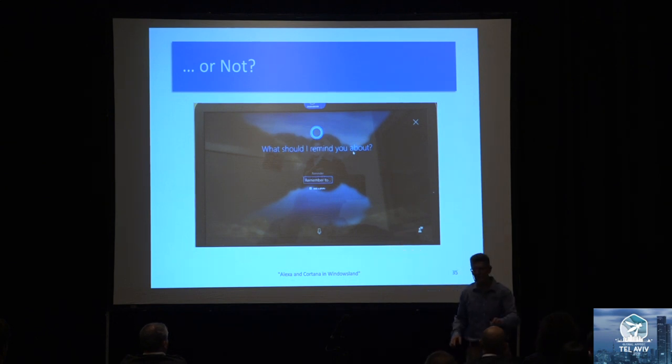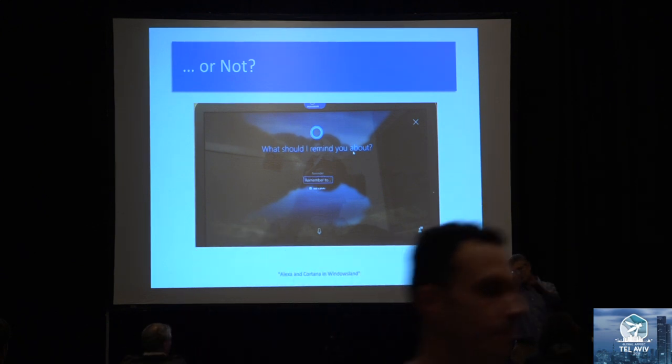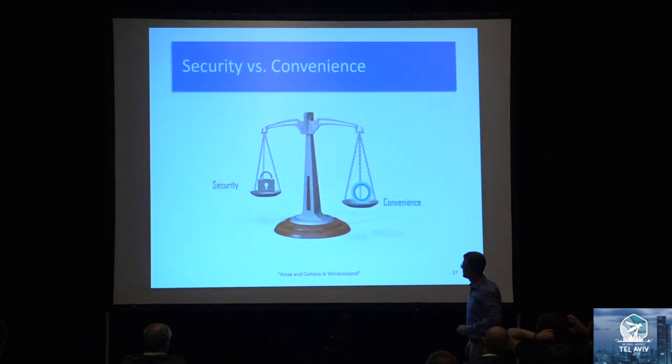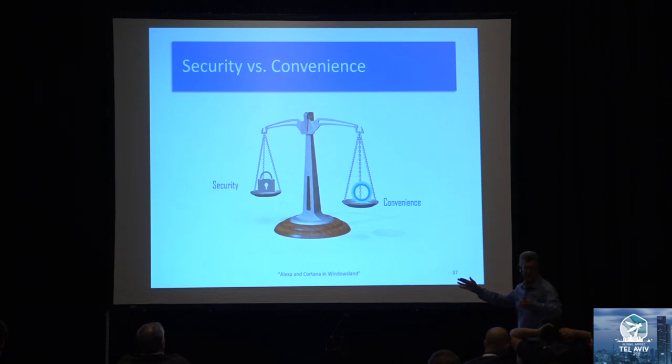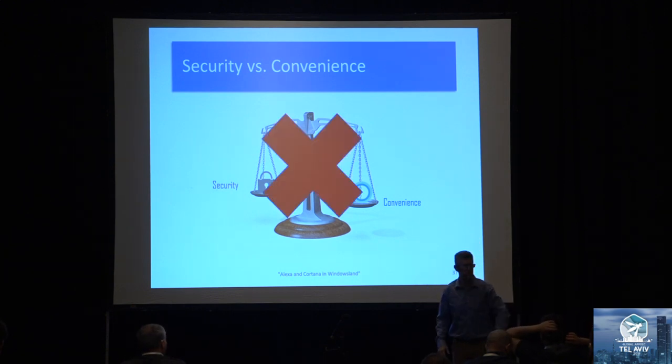So even after closing Cortana on locked screen, they had the vulnerability, which is not surprising. That's complex software. It will have vulnerabilities, which means you should have fixed the root cause. And I think this is probably my conclusion from all of this. It's easy to say, well, it's a classic case of security versus convenience, and convenience would always win. But no, it's not the case. I'm all for convenience. And Microsoft is all for security.